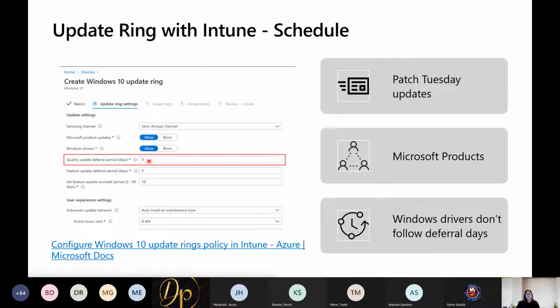So in this particular instance, we have the quality update set to 0. And that means that on Patch Tuesday, this machine would be able to start installing those updates. The feature update uninstall period we have is 10 days. That's the default. I see most customers leaving that there. And we're going to talk about user experience here in just a minute.